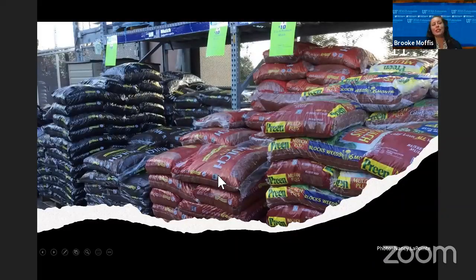Anyway, all right. So this is what mulch will look like out there in the store. You know, with our mulches, sometimes they can come with fertilizers in them. Sometimes they can come with pesticides like termiticides. This one actually comes with a pre-emergent herbicide that can help keep some of those weeds from germinating in your landscape.